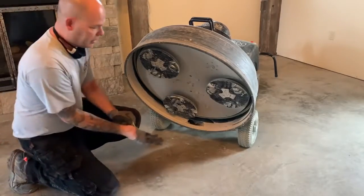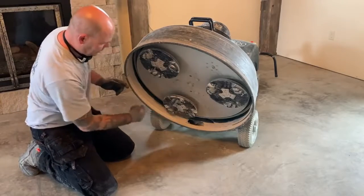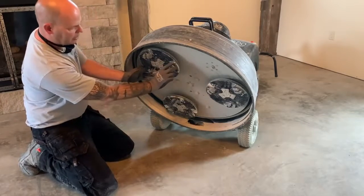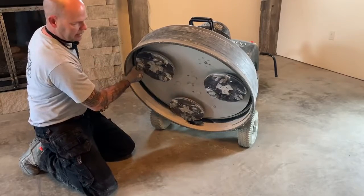One thing I wanted to explain really quick with these grinders, these are planetary grinders. So everything goes in like a planetary motion. So I just want to show you the pattern. When you turn these, you can see how the heads rotate like this.